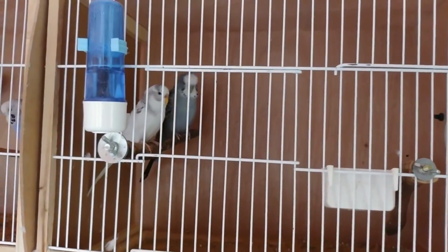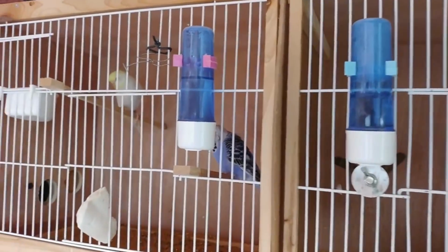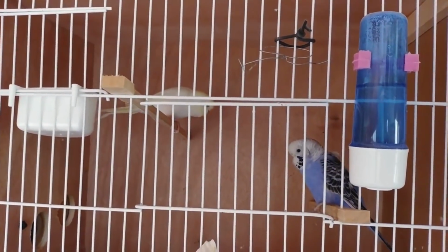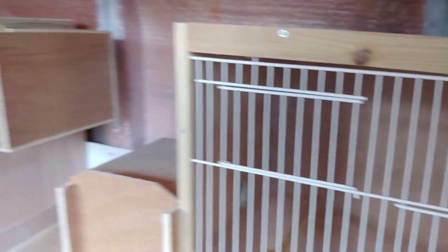Here's the breeding budgies. Gonna be increasing the light level over the next few months slowly to trigger their breeding. I've got electricity in there now, you'll see that in a sec. Here's some more breeding birds.